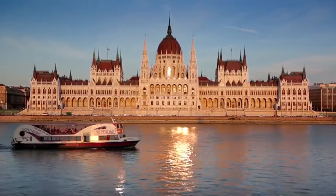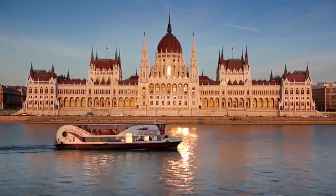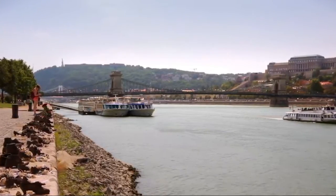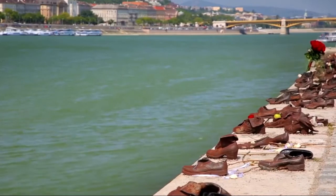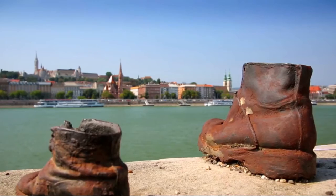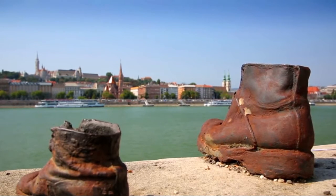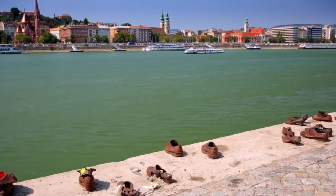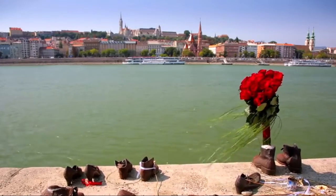Just a short walk downriver from the Parliament building is a sobering memorial to another of the city's darkest chapters. In 1944, thousands of Budapest citizens, many of them Jews, were executed here by the ruling fascist party. 60 pairs of iron shoes lined up along the riverbank pay tribute to those who were shot and swept into the night by the Danube's currents.